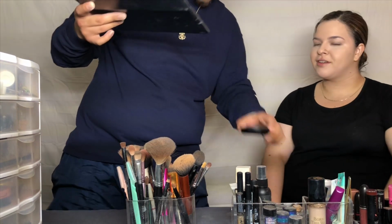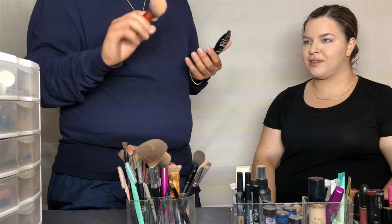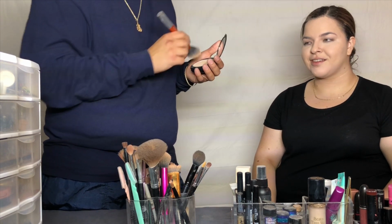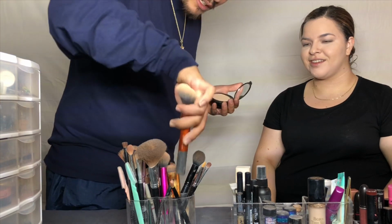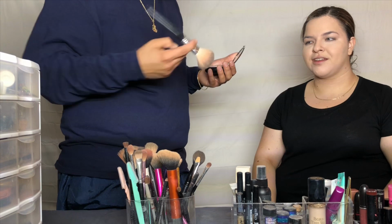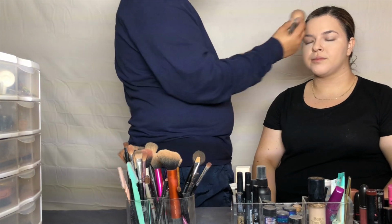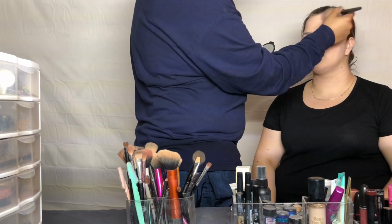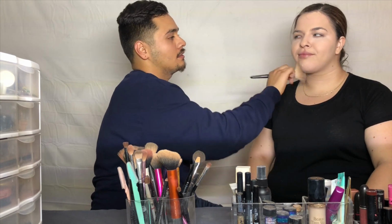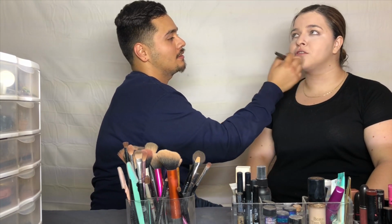Put some powder. I think I'm gonna go over this one because it looks like the color. Is this one fine? Okay, because I don't want to grab the wrong one. Or is it this one? Okay. No, not that one. No. So this one? Yeah. Okay. That big old nose. You have a big nose, big nostrils.